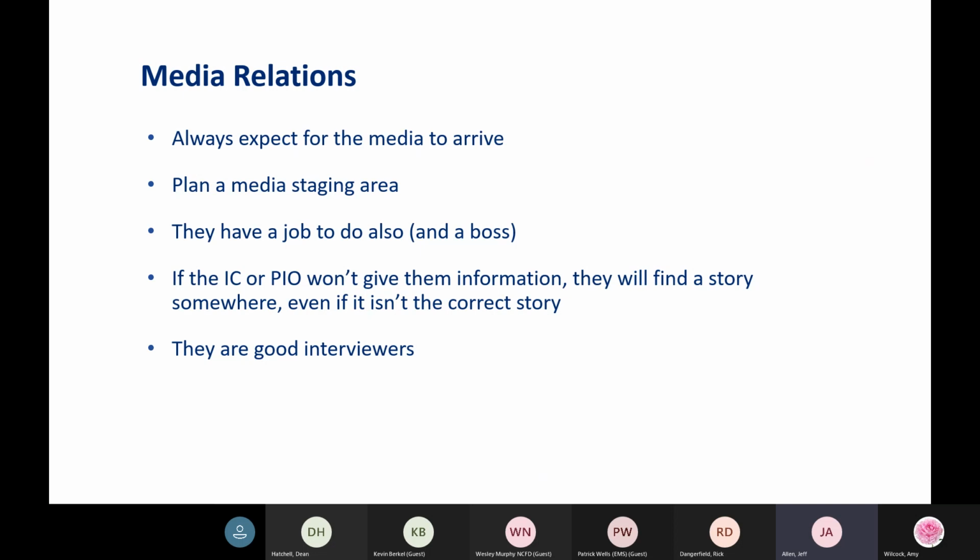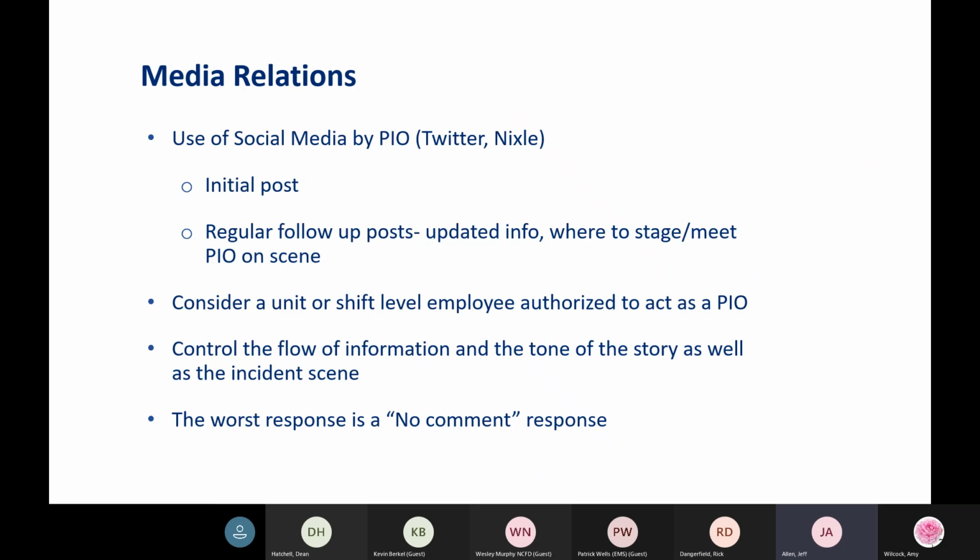They can also promote things like slow down, move over. That's such a critical thing these days. Next slide, please. We can use social media. We can put out an initial post and regular follow-up posts. We can tell them where to stage, where to meet the PIO on scene. And fire, EMS, law enforcement.